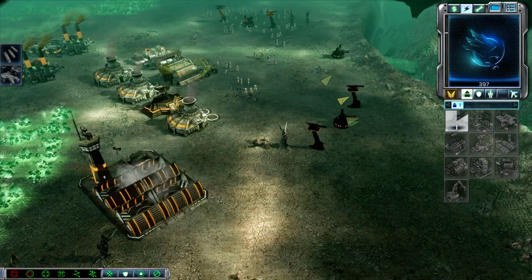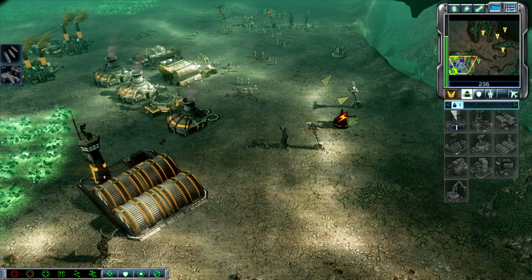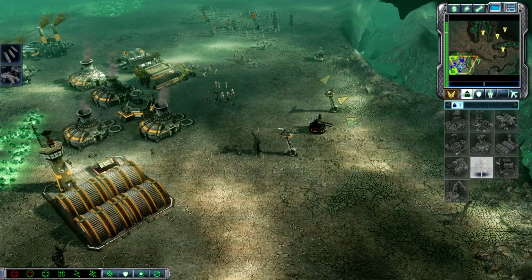Airlift capabilities ready. Units can be lifted across the chasm using call for transport. Training. Construction complete. Building. Building online.